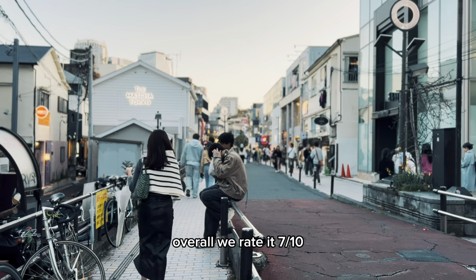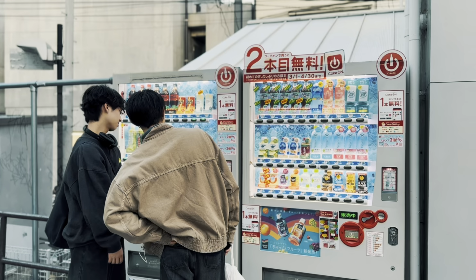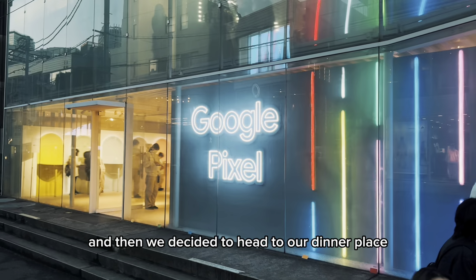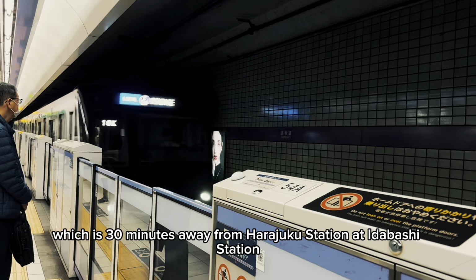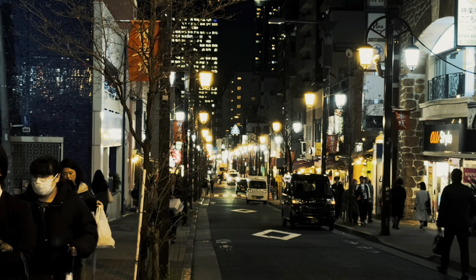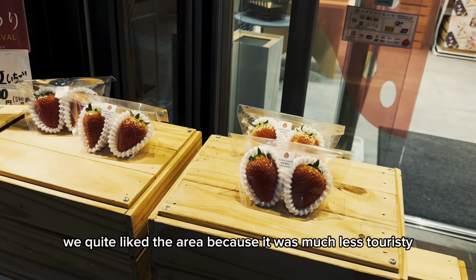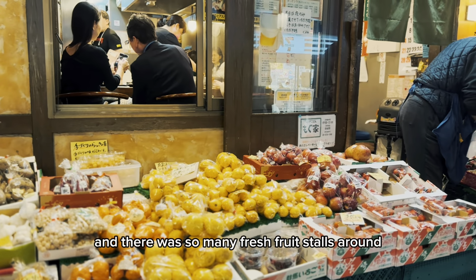Overall, we rated 7.10. We explored the streets near the cafe for a while, and then we decided to head to our dinner place, which is 30 minutes away from Harajuku Station at Idabashi Station. We quite liked the area because it was much less touristy and there were so many fresh fruit stalls around.